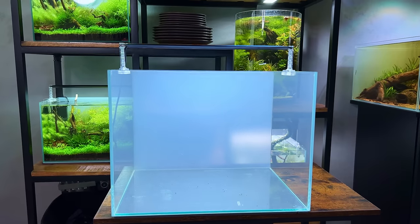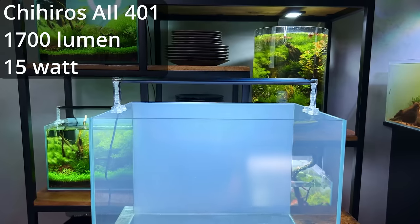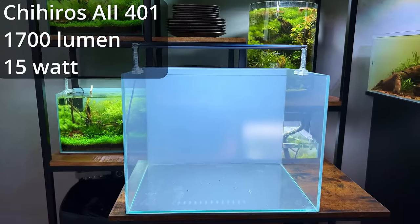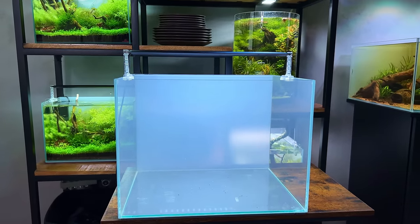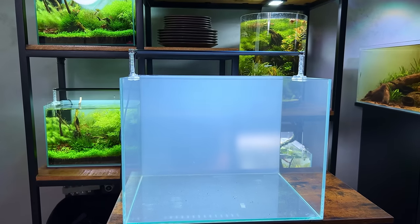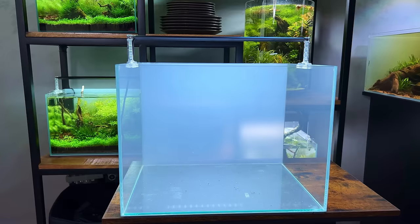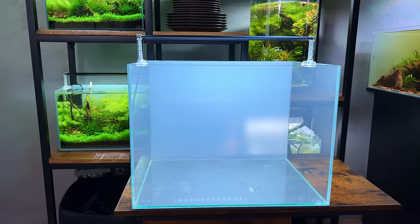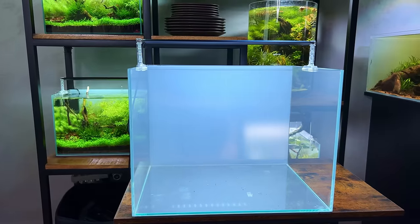Yeah, now we're talking. So this is the Chihiros A2 series, and this is the 401, so the 40 centimeter version. And honestly, this Chihiros A2 series, I think is currently one of my favorite lights for like nano tanks, because it's very powerful and, well, it's not the cheapest, but it's also not very expensive either. It's like somewhere in the middle. Yeah, it's a pretty decently priced light, very powerful.